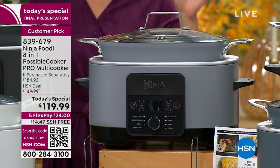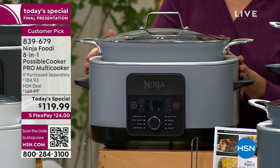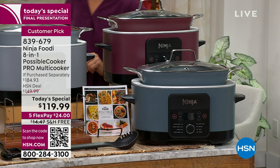Our last look at today's special. Here's the charcoal, that's the deepest gray. Down front, we have the white. In the middle, we have what we're calling stone, sort of the light gray. Another HSN exclusive with the charcoal, as well as the Merlot, another HSN exclusive. And down below, if you want sort of the gray-blue color, order the sea salt gray.